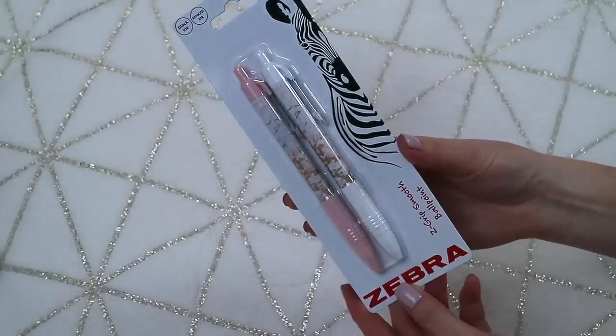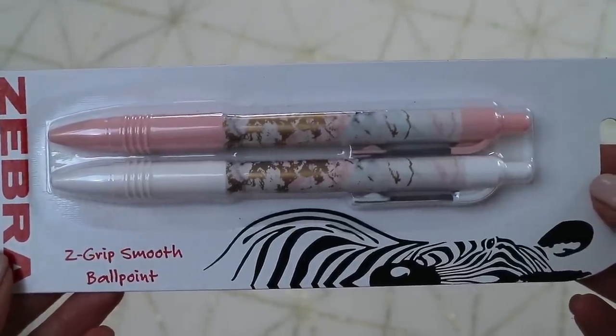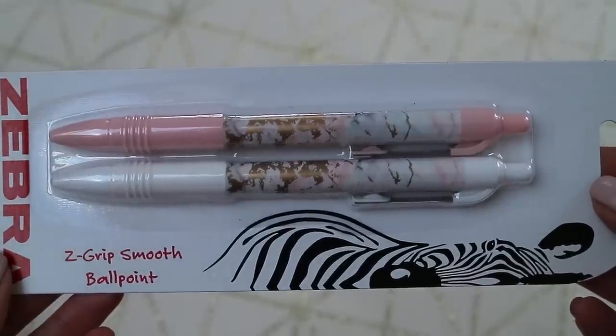So I decided to pick up this double pack from Zebra, and I just thought they had a really nice pattern on them. They're a bit like a marble with gold, and one is a pale pink and one is white, but they are black ink, so I'll see how these go. I still will pick up the other ones when they have them back in stock.